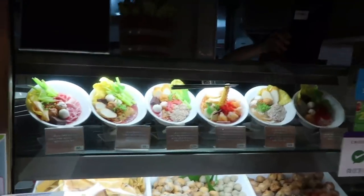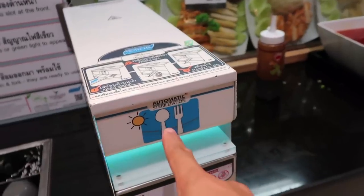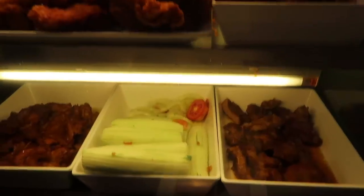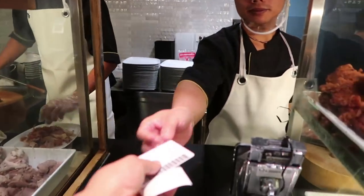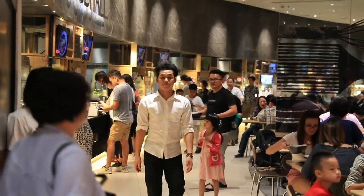Wow, fried chicken, different soups and ramens. Mark just told us that to sanitize and sterilize your cutlery, you just put it in here? And how does it sterilize it? With UV? No way. That is awesome. What a great idea. Vietnamese food. You know what, my boy squad? I'm just gonna get some normal chicken. Fried chicken. Yes. Give him my card. Wow, they chop it up for me too. I love it. Thank you. I can't wait to eat this.